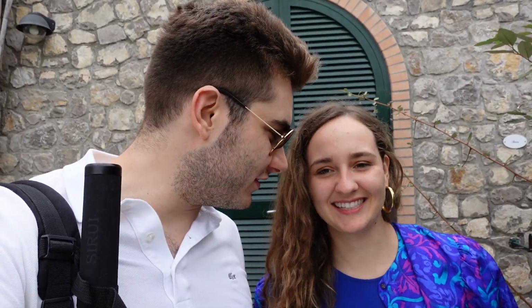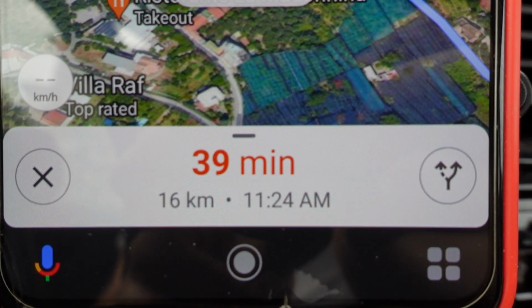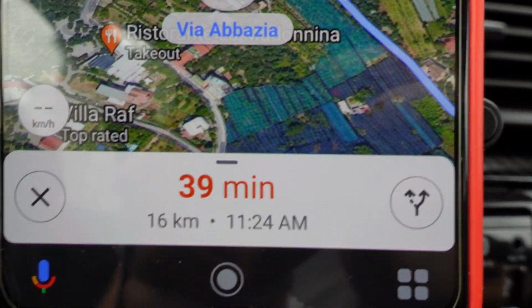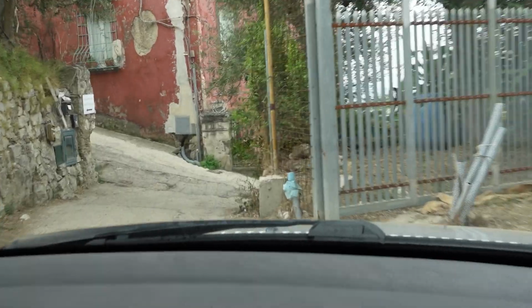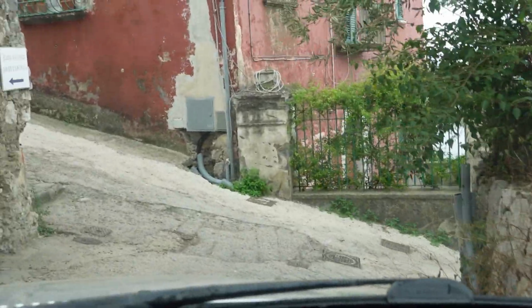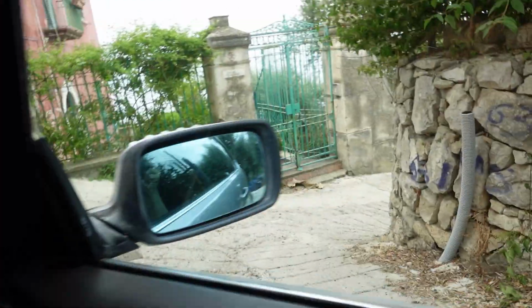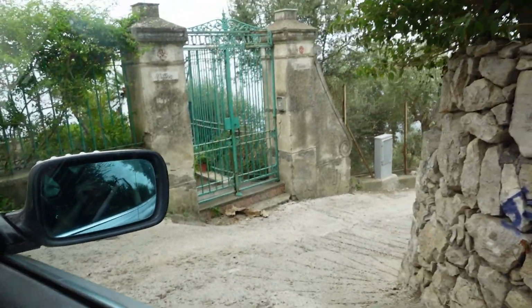What are we gonna visit? Today we are gonna visit Positano, Praiano and Furore. Okay, let's go. As you can see, it takes 39 minutes to do 16 kilometers. It's crazy. And here is where yesterday basically I couldn't come up. At least going down, it's downhill and gravity does its part.